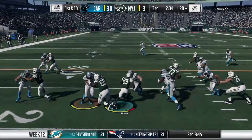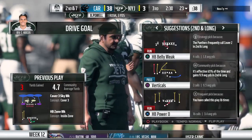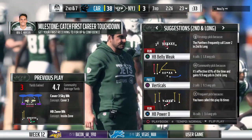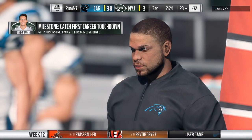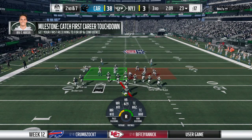Now a run. This is Bilal Powell. He'll get about 3 as he's taken down at the 23. Yeah, that wasn't a big run, just a short one there. But guess what? Sometimes you treat it like boxing. You throw that jab out there, and you throw it again, then you come with a big punch later. Maybe they're just trying to set them up.